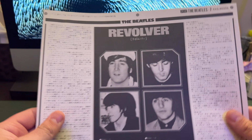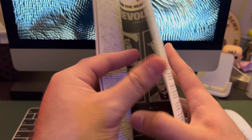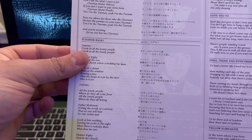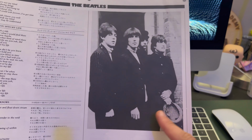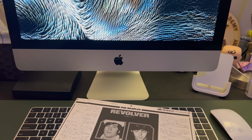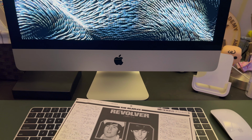There, it comes with a lyric sheet, which is cool. So it has the lyrics both in Japanese and in English, which is neat. Some of the English translations are not accurate, but that just adds to the fun. And a non-period piece photo here. This is from 1965. I guess they ran out of pictures to use from 1966. And it comes on the Apple logo, Apple label, excuse me.